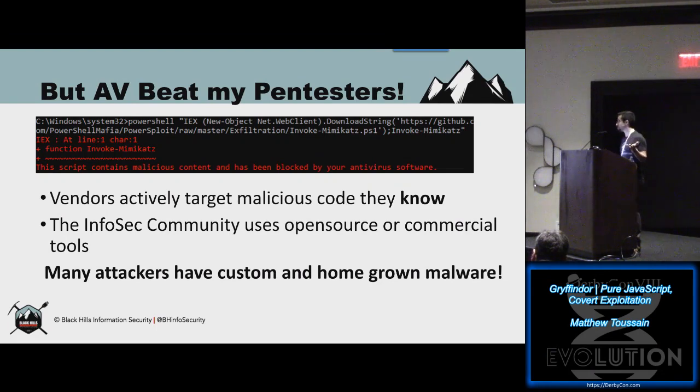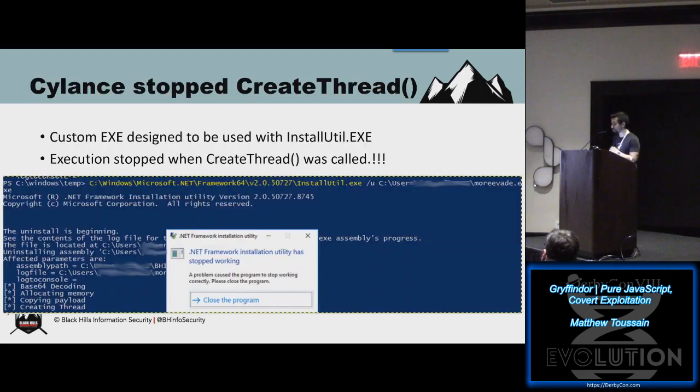They're businesses. This happens. For us as penetration testers, though, we need to be aware of this, and we absolutely need to be able to perform at the same level as attackers who are using custom and homegrown tools. So this is an example of that. This is actually code written by Geoff Thayer with Black Hills to defeat Cylance.